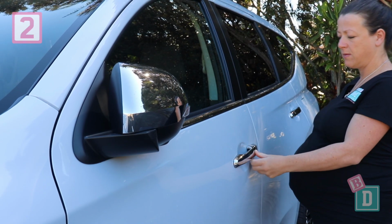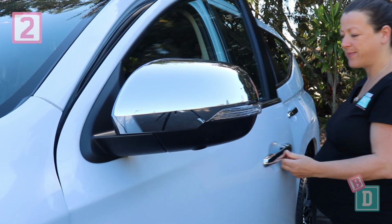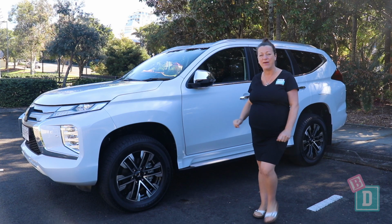Number 2 are the auto lock and unlock doors. They make going to and from the car with kids really nice and easy because you keep your hands free for holding onto them and carrying their stuff.